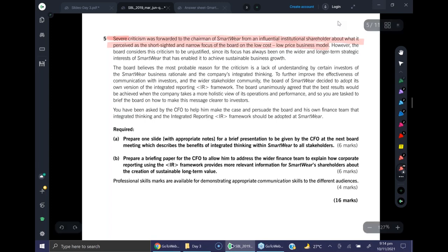However, the board considers this criticism to be unjustified. So the board of Smartware thinks that this criticism is not fair, since its focus has always been on the wider and long-term strategic interest of Smartware that has enabled it to achieve sustainable business growth.